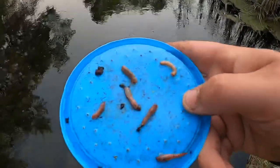Stick the GoPro down in here, and I got some worms. I'm gonna throw some worms down in there while the camera's down there and just let you guys watch them eat. So hope you guys enjoy.